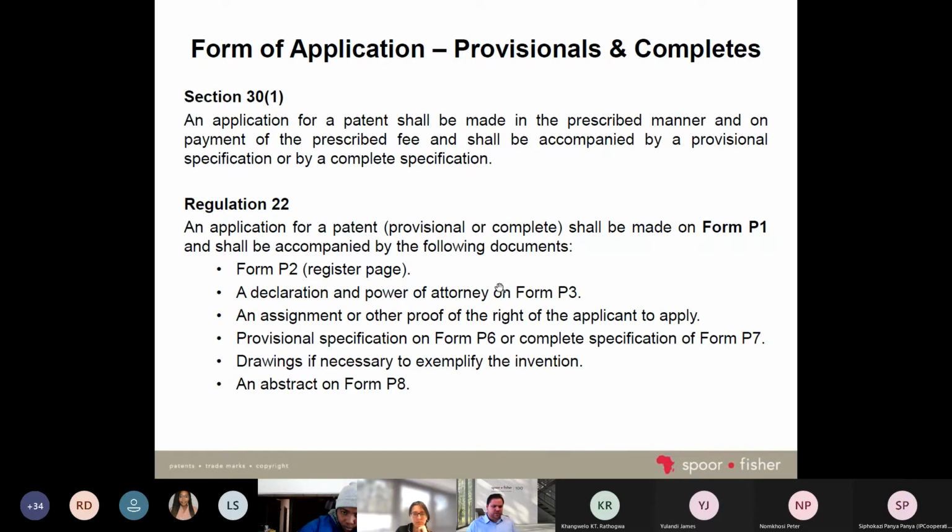Okay, then I mentioned this earlier as well, that you need to show the applicant's entitlement, because remember, it's not necessarily the inventor that will be the applicant, because a lot of inventors are employed by companies to conduct R&D, their research and development. And by virtue of the employment contracts, there's generally going to be an assignment of all intellectual property to the employer. So you need to show proof that the rights from the inventor have been transferred to the applicant.